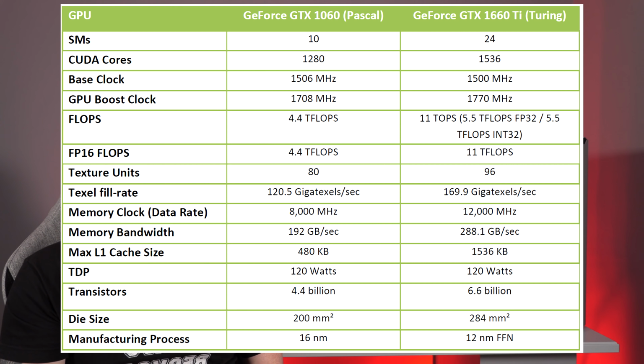One of the things you can see at the top is you've got 10 SMs on the 1060, but you've got 24 on the 1660 Ti. The 1280 CUDA cores have gone up to 1536. With the boost, there's a bit of an increase as well, but not by a massive amount. When you think about all of the extra CUDA cores running with that boost, it's a fair old change. There is also a manufacturing process change: it's gone down from 16 nanometer to 12 nanometer.